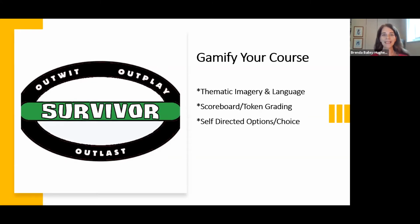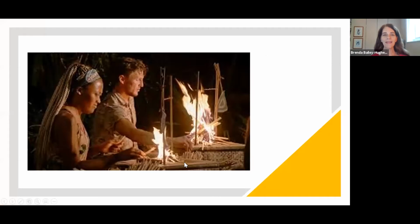But simply using some of the imagery and the icons from different games helped create this thematic presence within the course. And in Survivor, there's this series of challenges called fire making challenges, where two competitors have to build a fire, and whoever's fire gets high enough and hot enough to burn this string across the top first, that's the winner of the challenge.